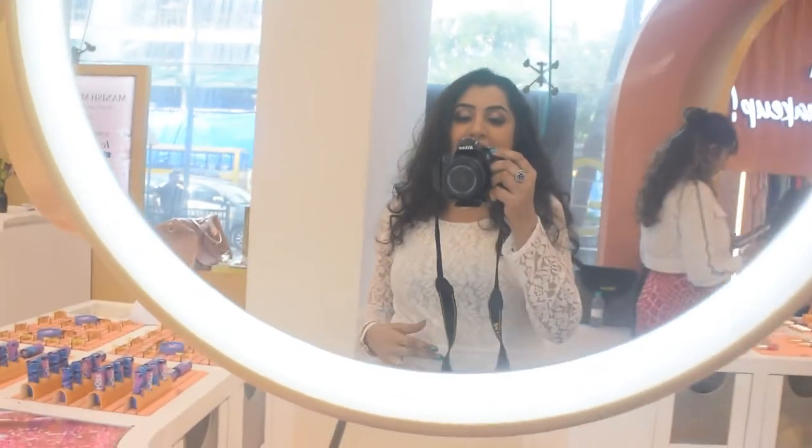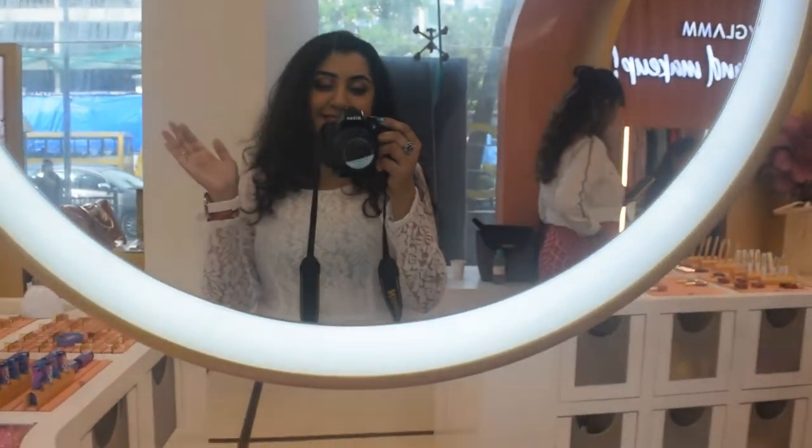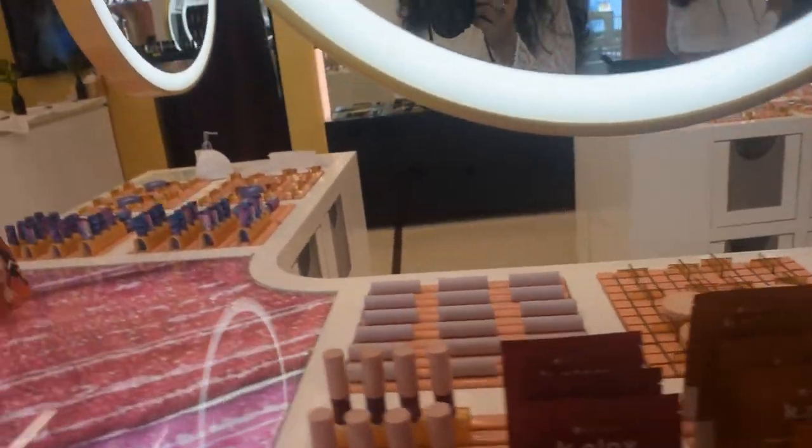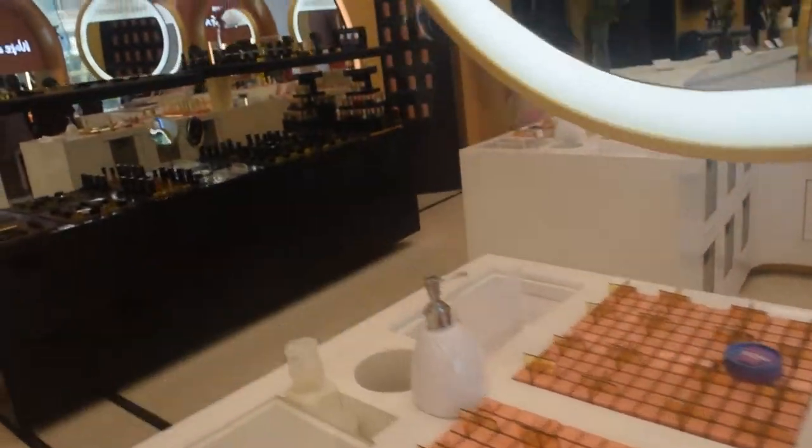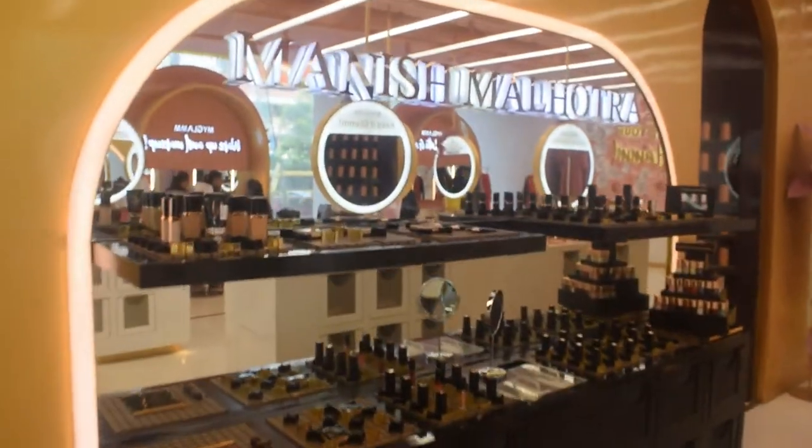So after I entered the store, I was very carefully shown and guided to the glam over part, and you know there's a separate section where I got my glam makeover done, and they used all my glam products there.